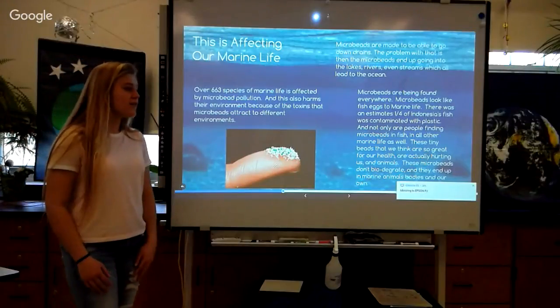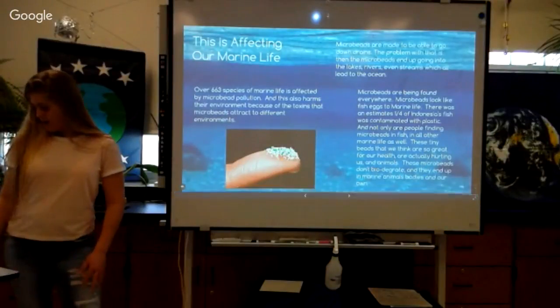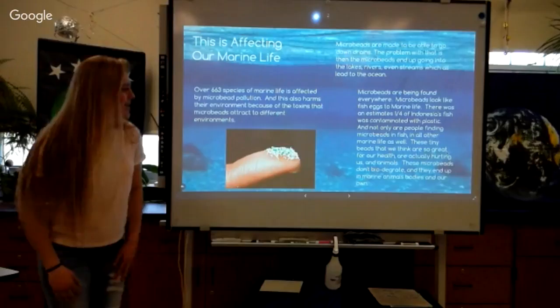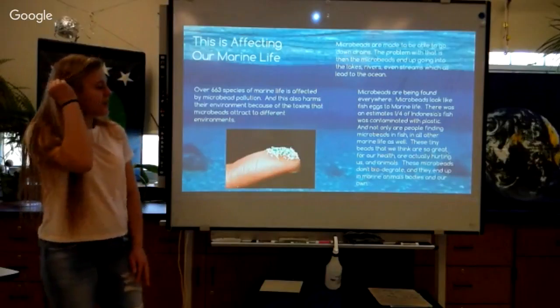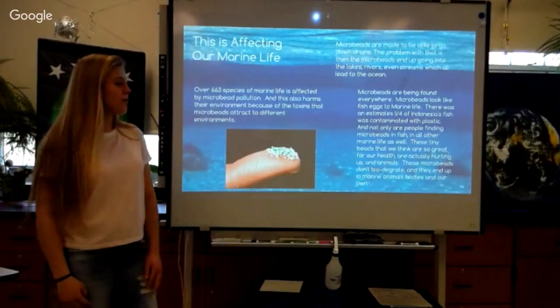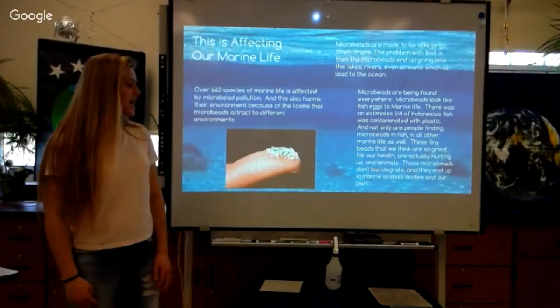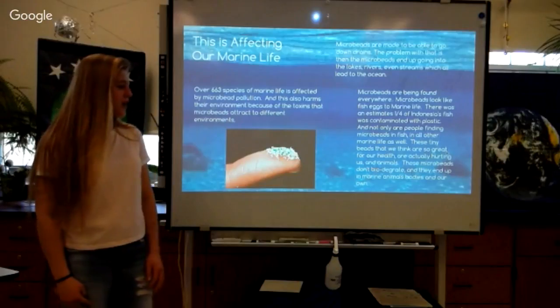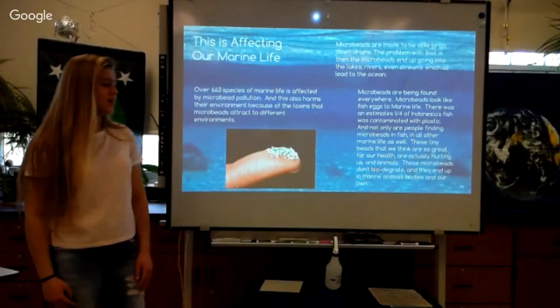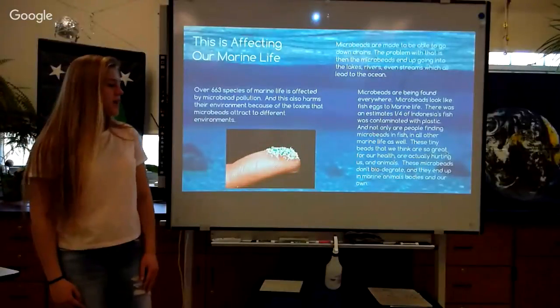Microbeads look like fish food to marine life. There was an estimate that 1/4 of Indonesia's fish was contaminated with plastic. And not only are people finding microbeads in fish, but in all other marine life as well. These tiny beads that we think are so great for our health are actually hurting us and animals. These microbeads don't biodegrade, and they end up in marine animals' bodies and our own.